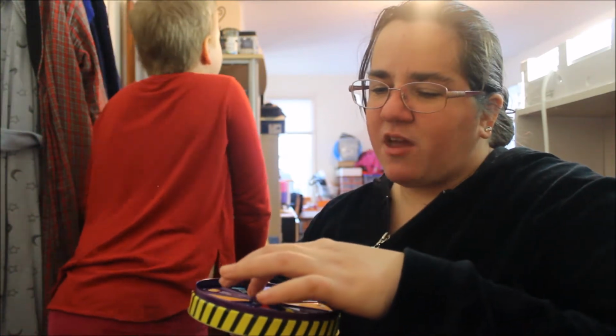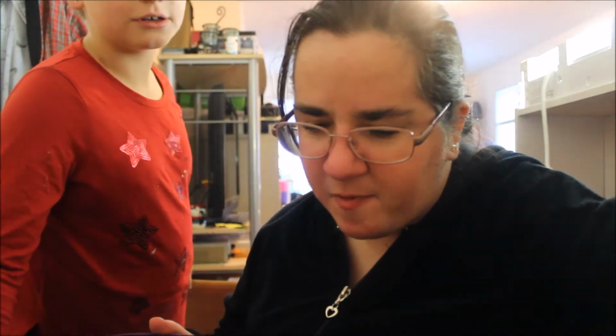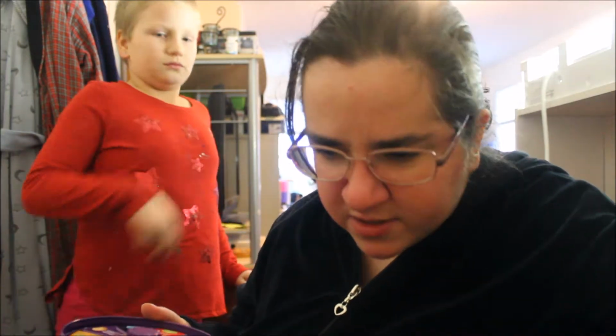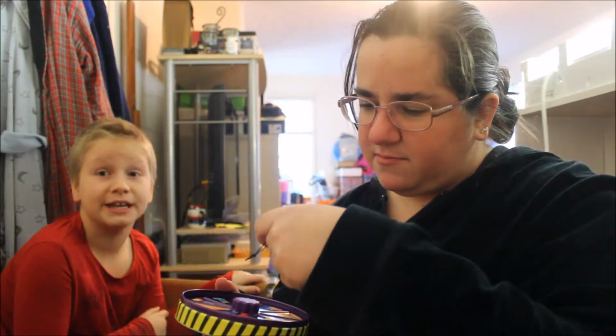Okay, now we have to choose caramel. Did we do the caramel corn and malty cheese? I don't think so. Yeah, I think we did. I don't know. Which one is it?